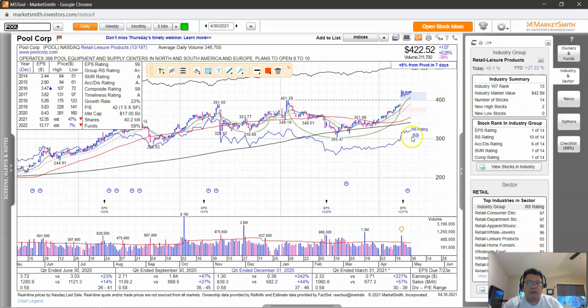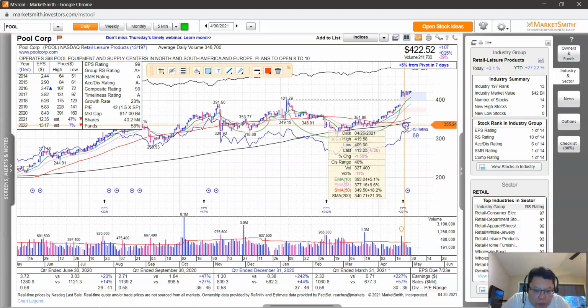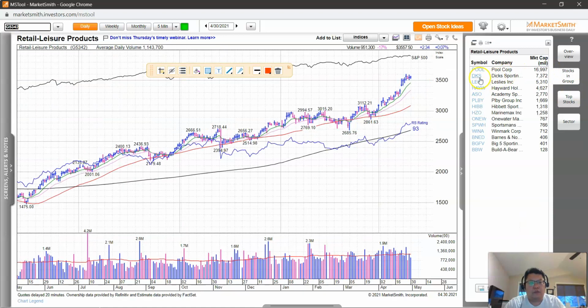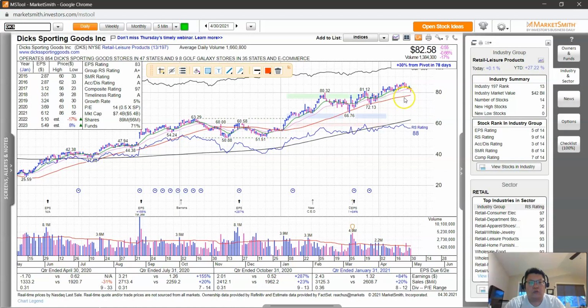Pool Corp. You can see it just broke out not too long ago, and now it's just slowly trying to find its way to move up. And so we look at the last 5 days. On Monday it was down, but it was down on lower volume, so that's a good sign. On Wednesday it was also down, but also on lower volume, so those are very good signs. So this is a potential stock to look into.